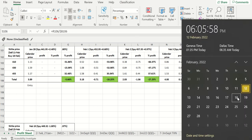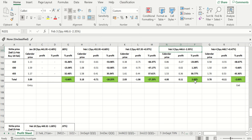Now, on February 4th, I had to exit the trade since the expiry was 11th of February. I sold the 11th of February calendar and I bought the 18th February, so I had to exit 1 week ahead of it. I'd never remain in a calendar trade in the last week since it is very volatile to price movement of SPY. So I exited on 4th of February. I could have exited on 3rd of February, but I waited till 4th of February because I thought it might go a little more up.